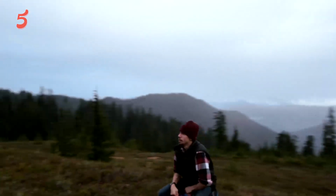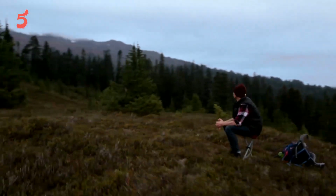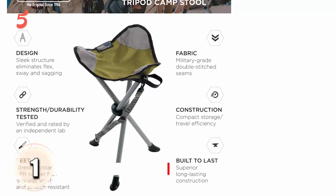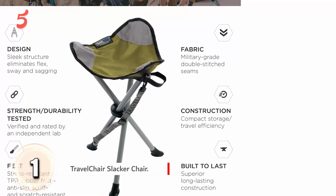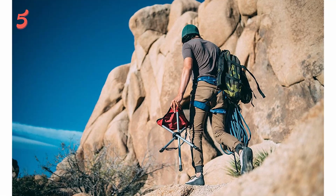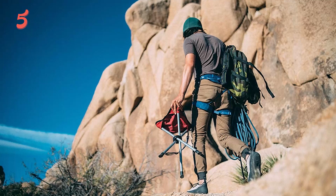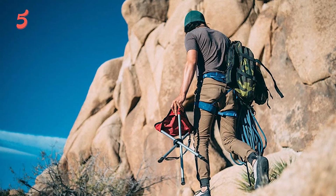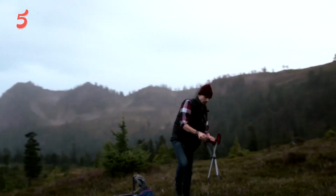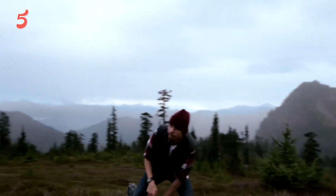Let's get started. On top of our list, in first place, we have the Travel Slacker Chair. The Travel Slacker Chair is actually a portable seat or quad-pod stool that distributes the weight of the user evenly. Its steel frames prevent it from collapsing and folding while you are seated. Because it is made of Oxford polyester reinforced with a weave, this travel chair will faithfully move from place to place with you without ripping apart.